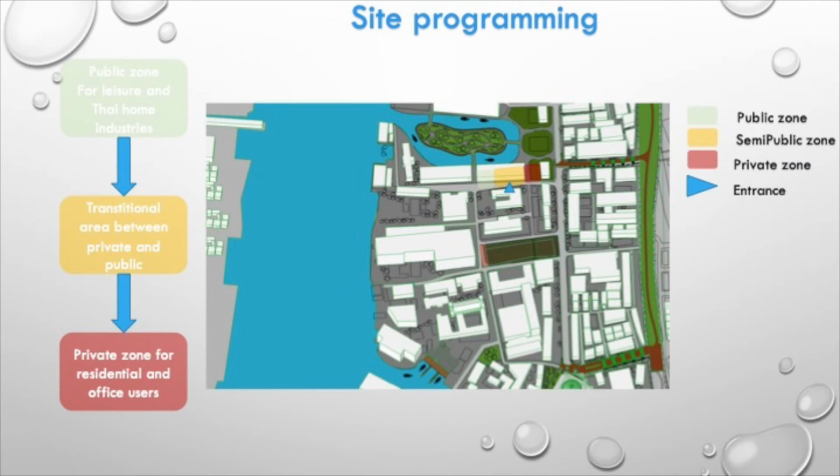The middle part is going to be the transitional area between private and public, and it's going to have the entrance and the garage parking and everything that's going to be mixed use between public and private use. And then on the east of the site, which is on the main road, is going to be the private zone for residents and office users as well.